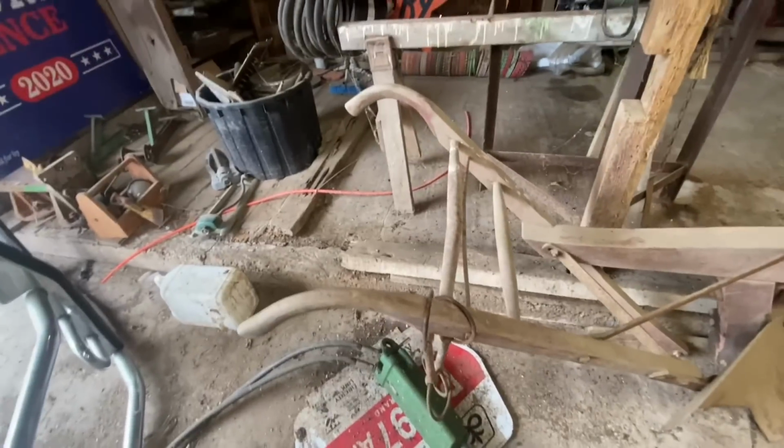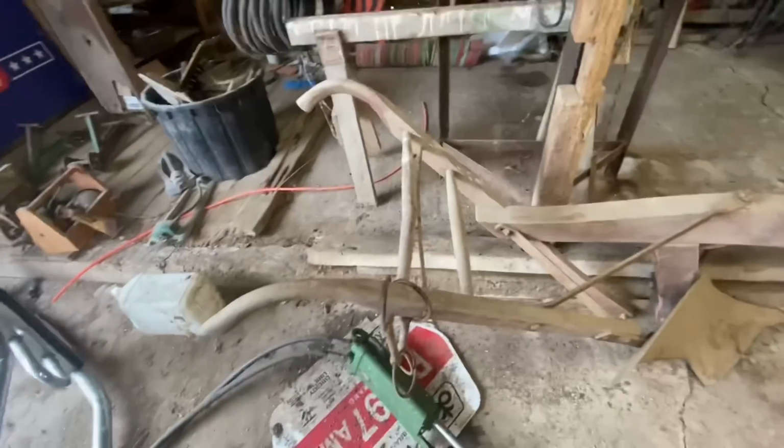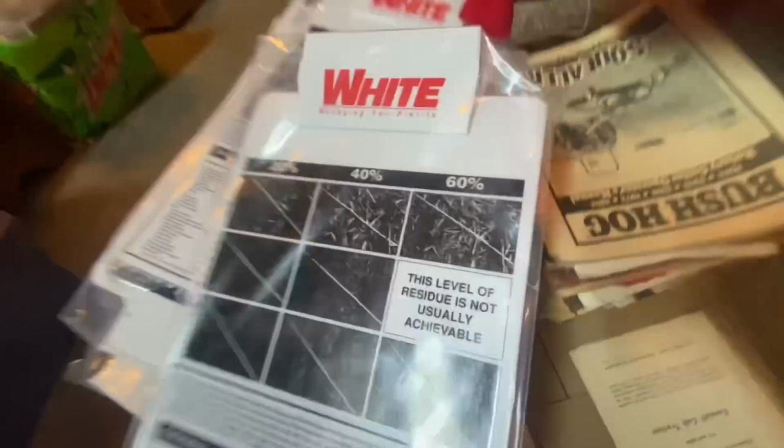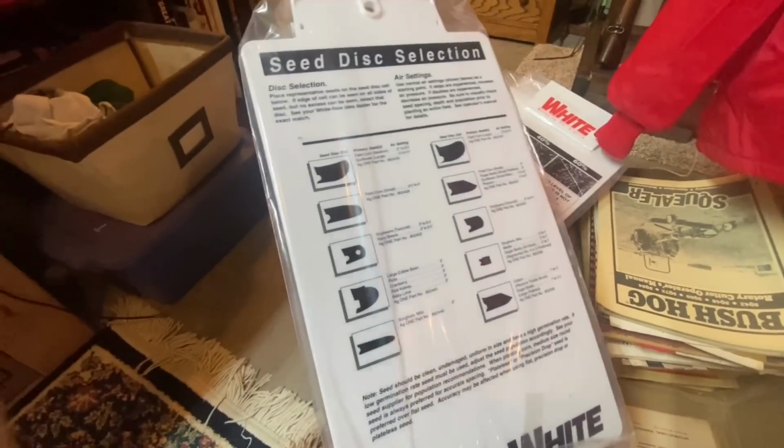And also bought this wood beam plow. It's pretty straight. Look pretty sick on top of a mantle someday. I was able to pick up a pile of old literature and manuals and some sales guides and some other Heston stuff. Got some white clipboards with tillage stuff on them. Pretty sick. And we got some vintage clothing.